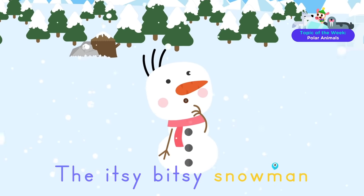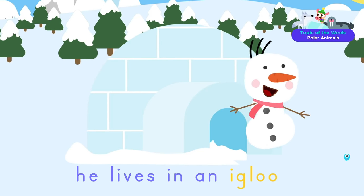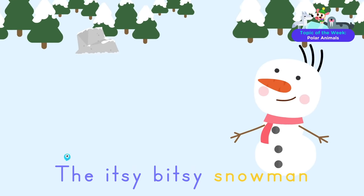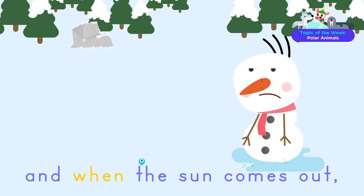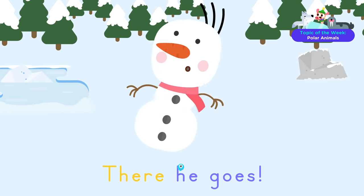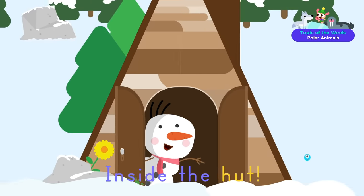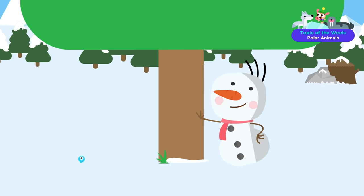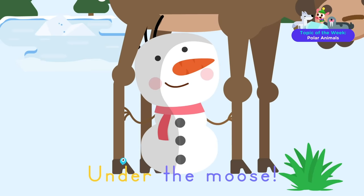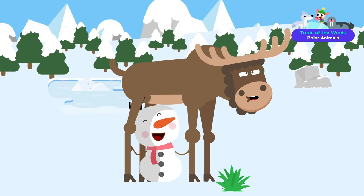The itsy bitsy snowman with a big head. He lives in an igloo and rides a sled. The itsy bitsy snowman is made of snow, and when the sun comes out, he has to go. There he goes, inside the hut, next to the tree, under the moose. Don't you see?